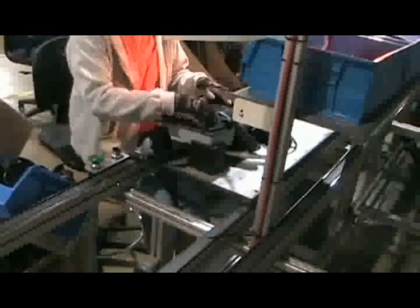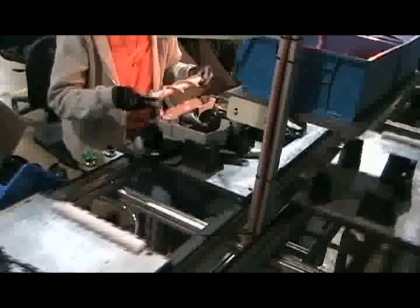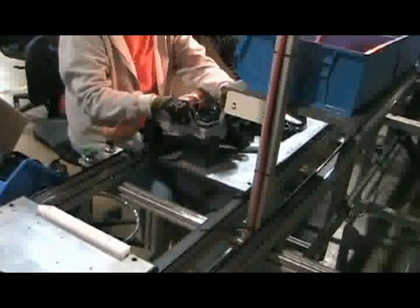Pretty impressive story, because they do in fact make a wide variety of very small nuances as far as changes to their product, depending on what retailer they're selling it through. Each one wants a slightly different look to their product. So this allowed for a quick tooling changeover. So again, great use of customization.